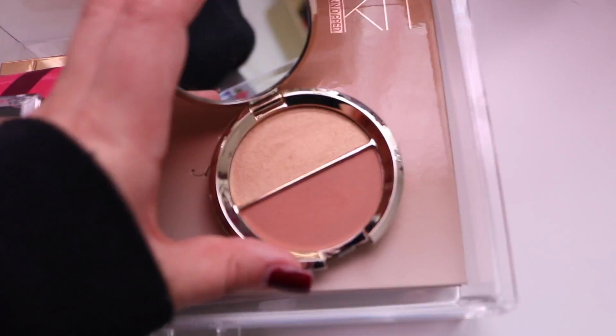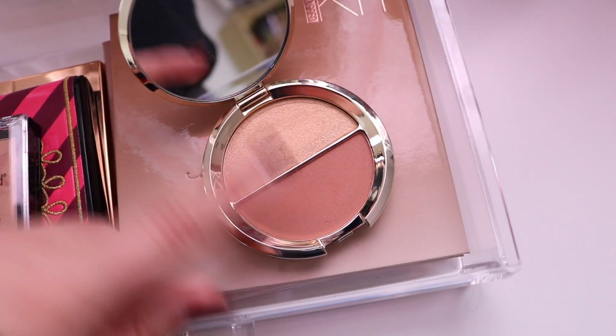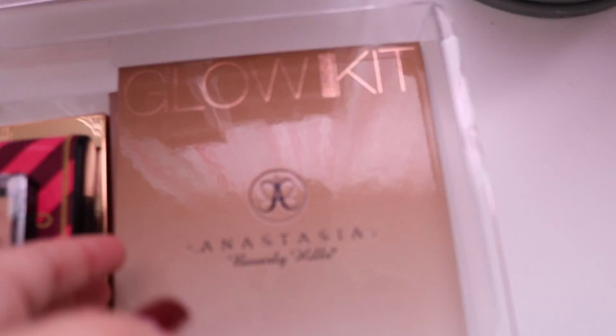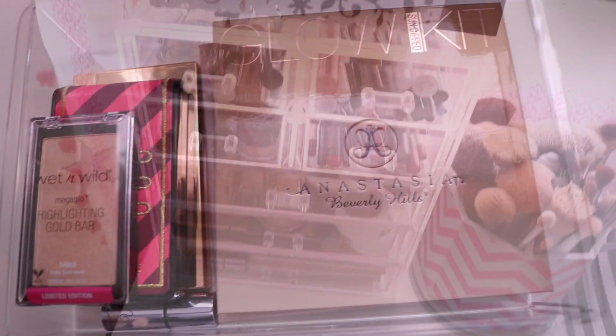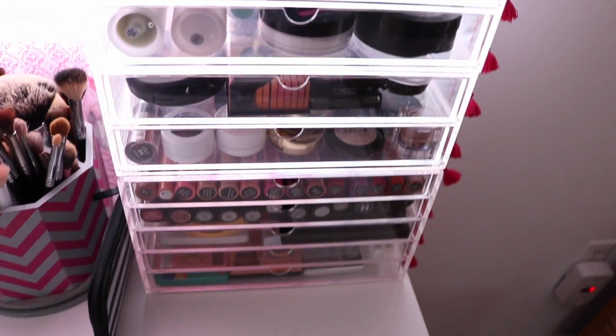Newer to my collection for Christmas, I just got the Becca and Jaclyn Hill Duo with Prosecco Pop as well as Amaretto. This is so stunning, and I'm so excited to use this. And then in this drawer, I also keep my 2 glow kits, which are Sun Dipped and That Glow. So that is everything that is inside this acrylic organizer on the left side of my vanity. And now let's move on to what is inside these Muji drawers.